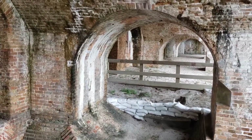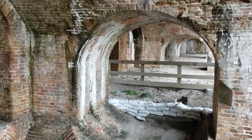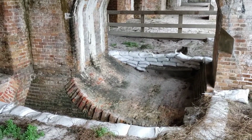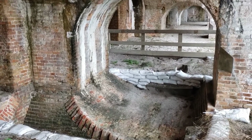Engineers use arches to support the weight of the fort on a sand foundation. The upper arches hold and distribute the weight. The lower arches spread the weight to minimize settling. The bricks were cut by slaves with files to make them fit perfectly.